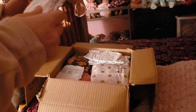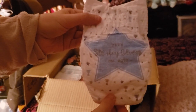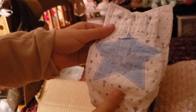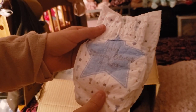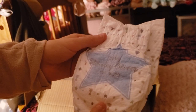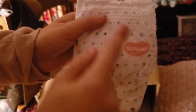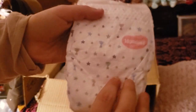Oh, this is the cutest little diaper. This is the one that comes with Stanley Oliver, I believe. It says baby Stanley Oliver EST 2019. So super cute. And look at the little Huggies. That is so adorable.